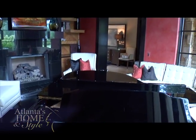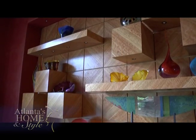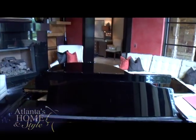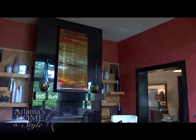They want it to have energy and fun to it. So the color of the wall, the way the wall was designed to carry the weight of the glass art. And then we put the baby grand in there. They're a musical family in that regard. It sets the tone more of a music room, and yet a room filled with art.